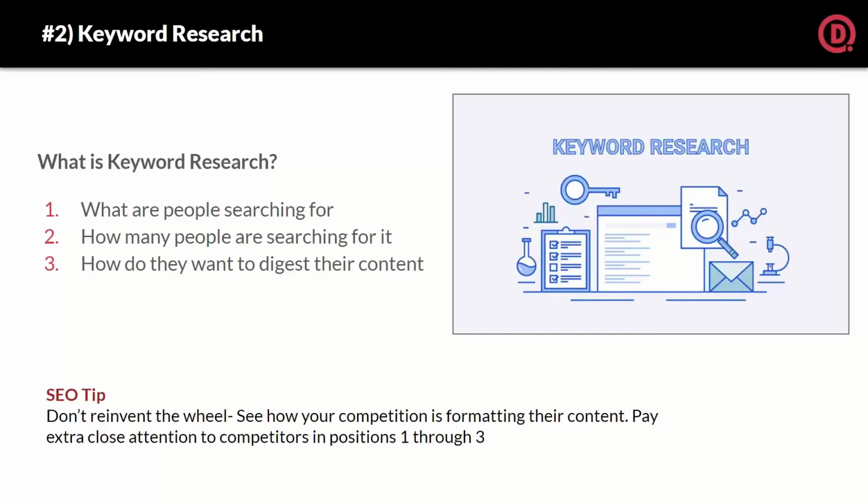And really the SEO tip here is don't reinvent the wheel. See what your competition is formatting their content like and pay extra close attention to the competitors in positions 1 through 3, since that is what Google is feeling comfortable enough to showcase as their primary sources for that query.